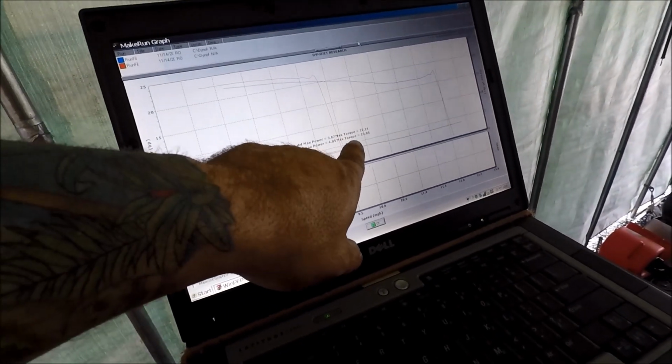So the first one was 22 foot-pounds of torque. The second one was 23 foot-pounds of torque. I don't know if that's right. Oh, that's right. We love torque.